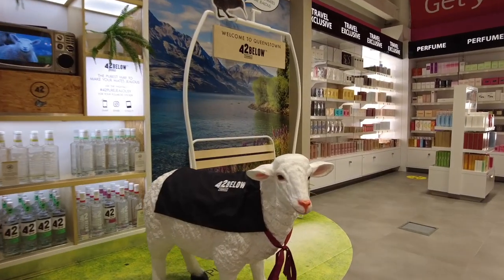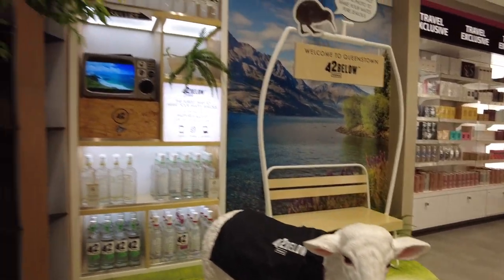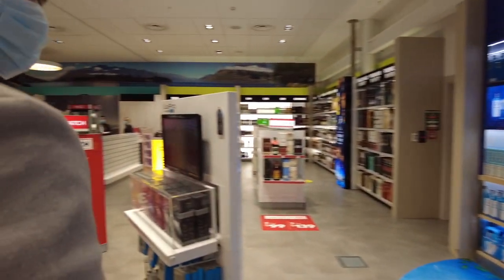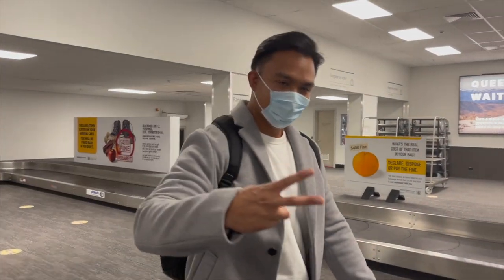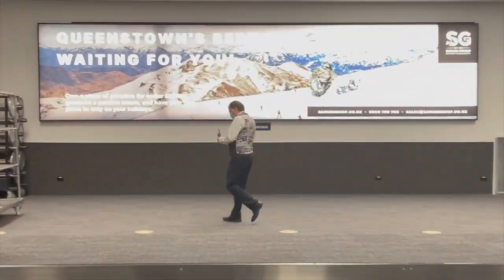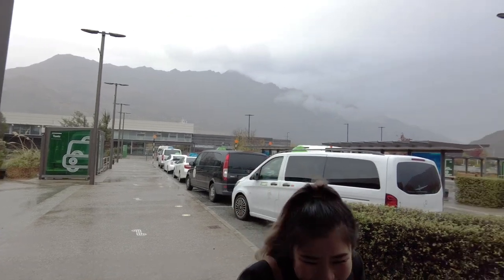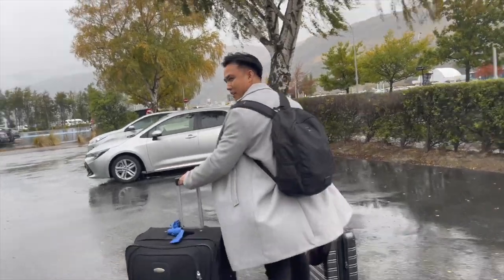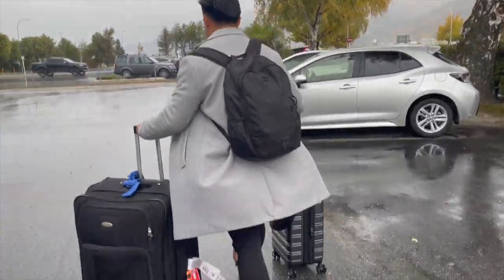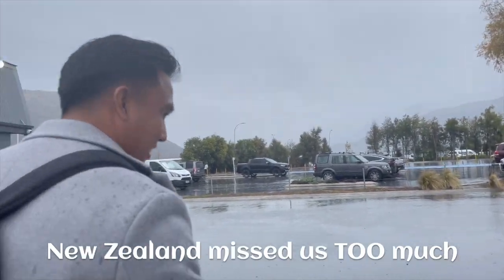Found a friend here. Let's go. Pick up the car. Queenstown has been waiting for us. We're getting wet and it's raining. Queenstown is just welcoming us with rain. The normal way. New Zealand missed us too much.